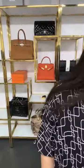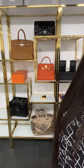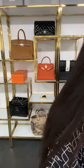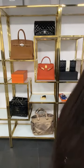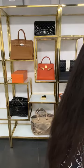So for every day, I will show you. Yes, I do have smaller ones. Most of what we had has gone because we did have a lot of stuff in, but I do have a few pieces left.